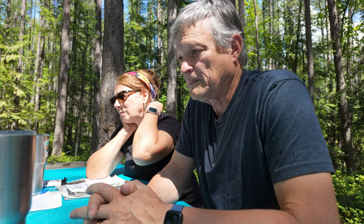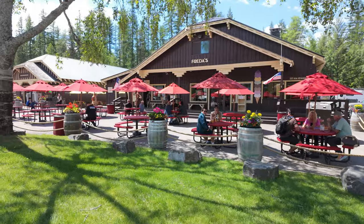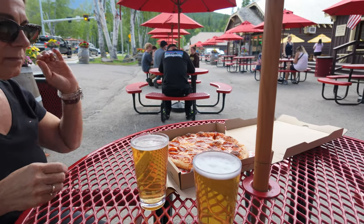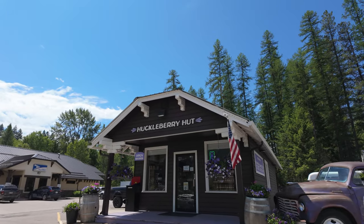After going to the visitor center, we took a little ride back to outside of the park. Just past the park entrance is a little village called West Glacier Village. It's just a bunch of tourist shops and food, and there's a gas station. No diesel, but we have gas. We had pizza and beer. We sat outside. It's a beautiful day now, gorgeous out. And we just visited all the little shops and stuff like that. It was fun.